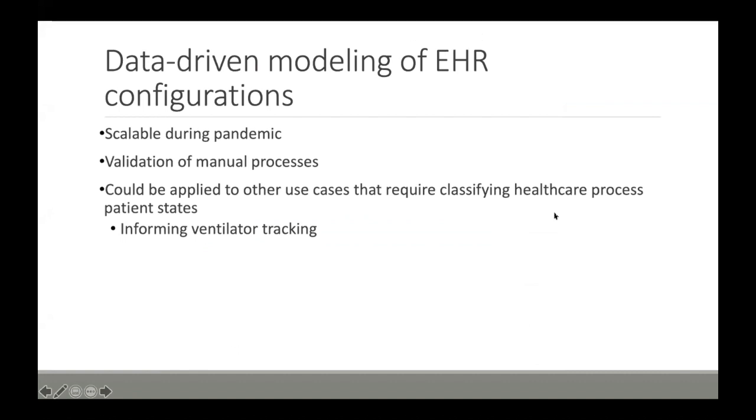And so the model that we've designed, by design, we wanted to create a model that is scalable and that can be used at a time like this in an emergency situation. We think that this model is also useful just to validate manual processing.